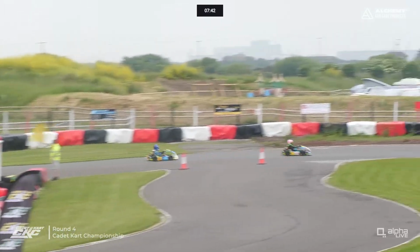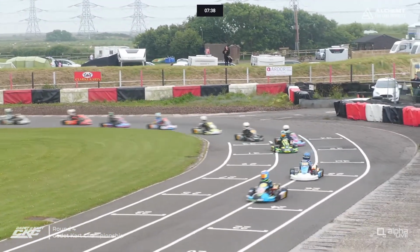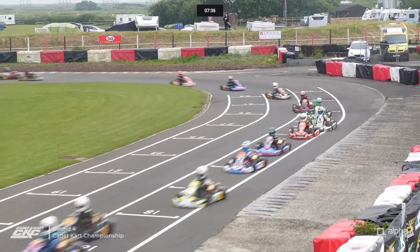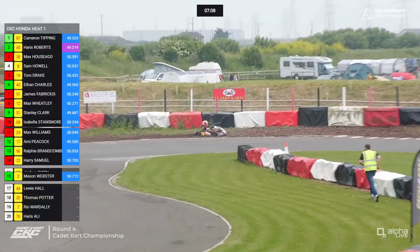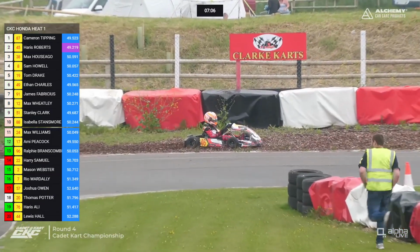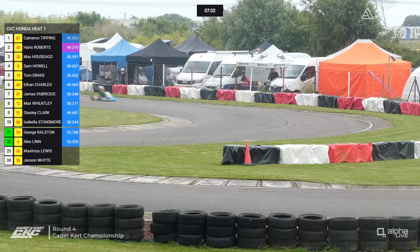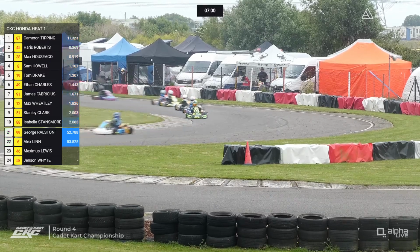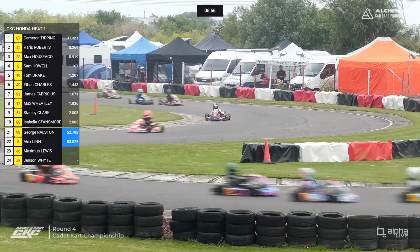So they make their way then down to the double apex right-hander to complete the first lap of racing here at Lydd in Kent. Over the line they come then for the first time. Cam Tipping leading the way as we've got Sam Lewis off into the gravel chippings at the double apex right. Hopefully he'll be able to get back out on track, drag him out as well. Jensen White, another driver who hasn't appeared to come over the line at the start of this race.